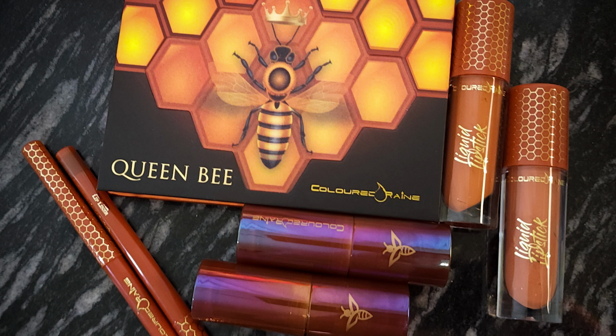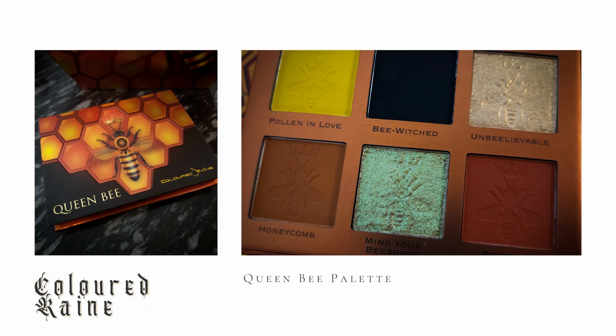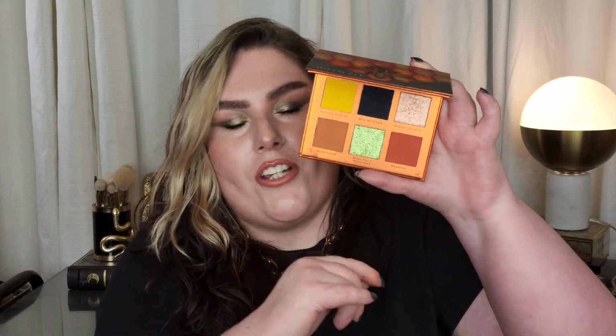Look at this color right here. Ooh, it is so beautiful. The formulas here are great and I love it. It's so pretty. These shimmer shades are so special and they're just kind of unique, especially this one paired with any of these shades. Gorgeous look. And I love the whole bee aesthetic, of course. Anything with bees, I'm all over it. So yeah, this is just very pretty and I'm very happy to have this palette.